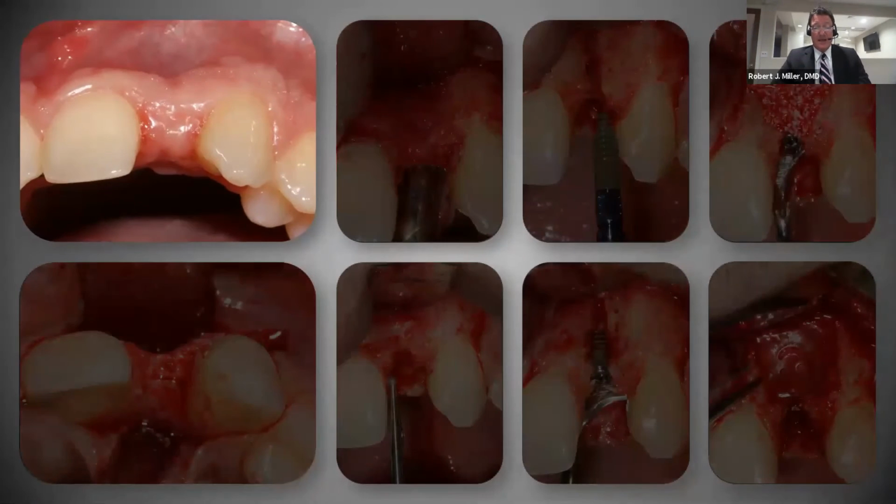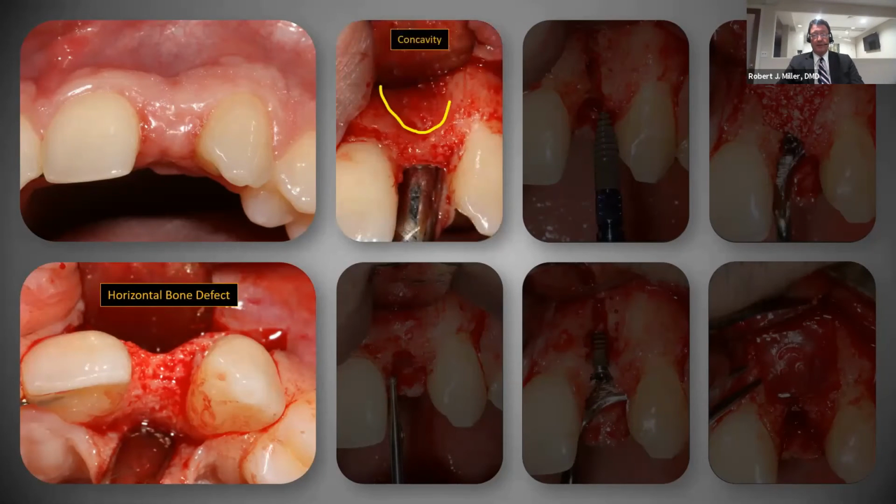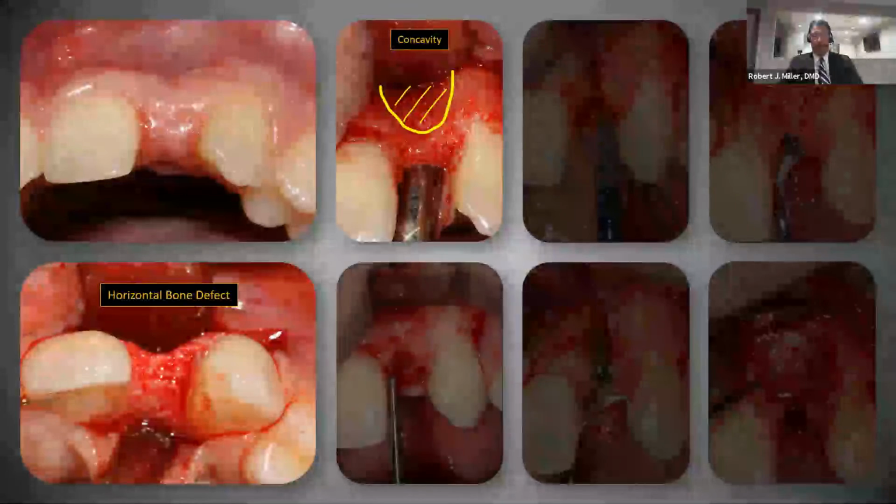So in this case, we open up the area. You can see that concavity that I alluded to. Looking at the buccal, you can see a better view of that. This is a situation where we knew we were going to have to graft prior to our surgical intervention.